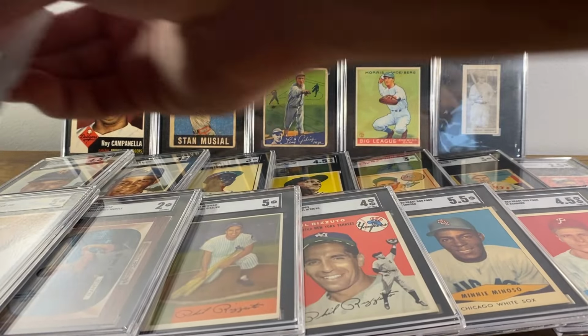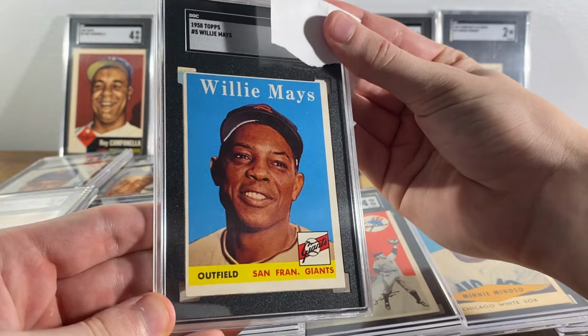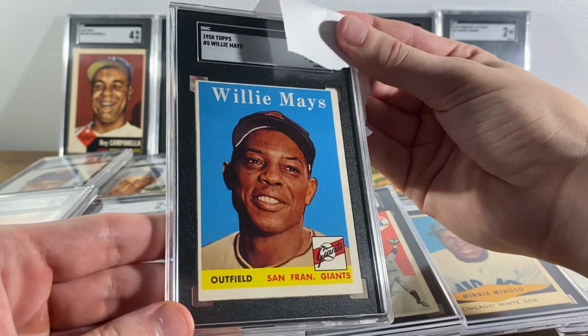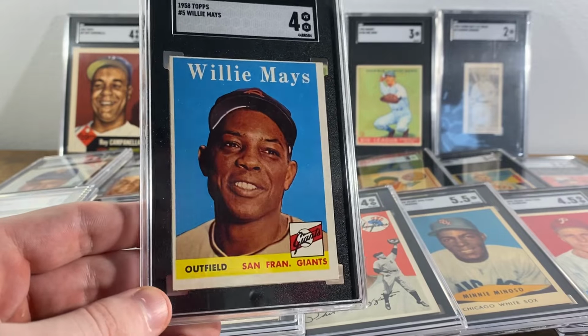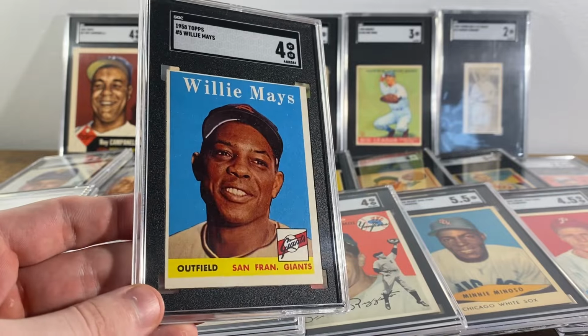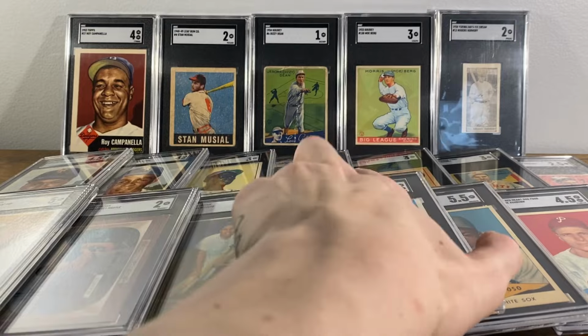And now a 58 Mays, so another Hall of Famer from that set. This one I was sort of looking for a 5. The color is probably similar to the Cepeda, but I thought the corners were a little bit sharper. I was hoping for a 5 and it came back a 4. I mean, not a big deal. Super nice looking copy though, for sure. Centering is a shame because the rest of this card is really, really nice condition. Either way, another Willie Mays slab to add to everything.